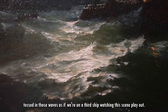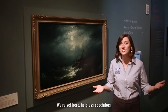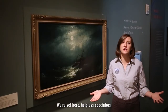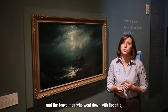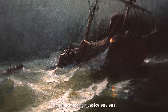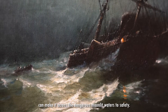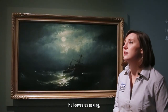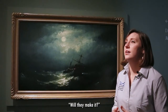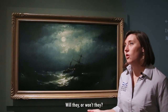We are sucked in, tossed in those waves as if we're on a third ship watching this scene play out. We are set here, helpless spectators already mourning the loss of the first ironclad and the brave men who went down with the ship, desperately hoping these few survivors can make it across the dangerous moonlit waters to safety. He leaves us asking, will they make it? Will they or won't they?